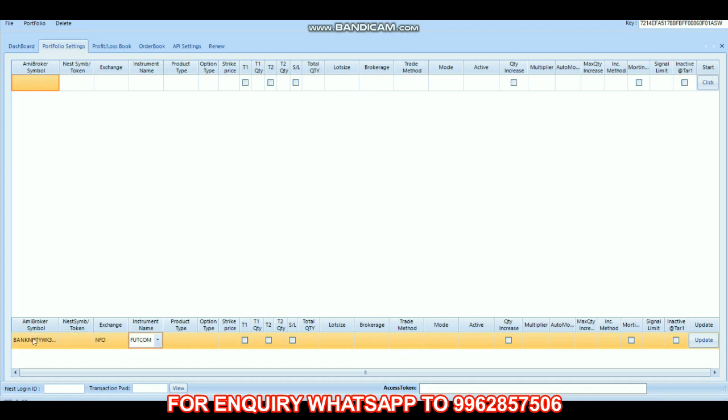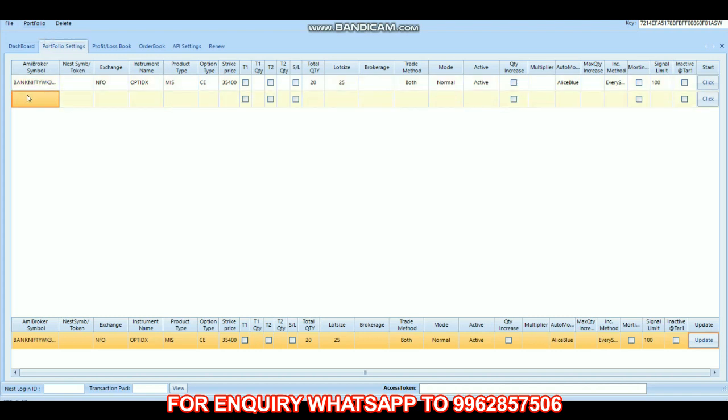Exchange is NFO, option index, product type is MIS. For the call option, 35,400 strike price, number of lots is 20, lot size is 25. Okay, so we have added the call option. Now we have to add the put option. Here, instead of CE we have to give PE.